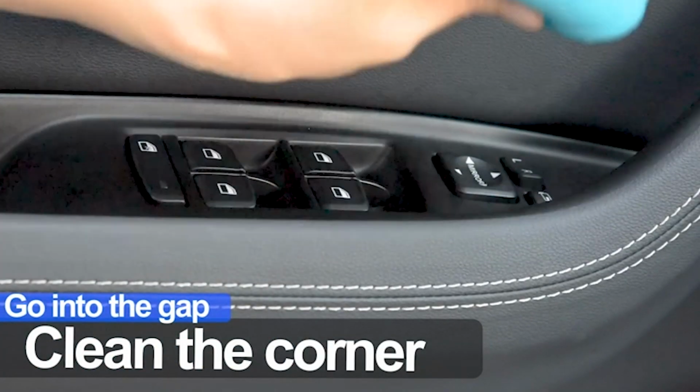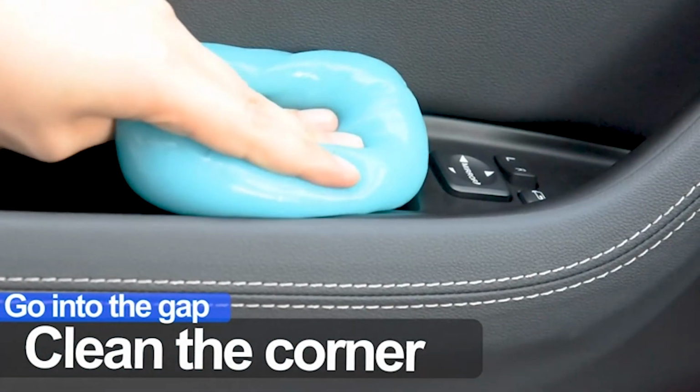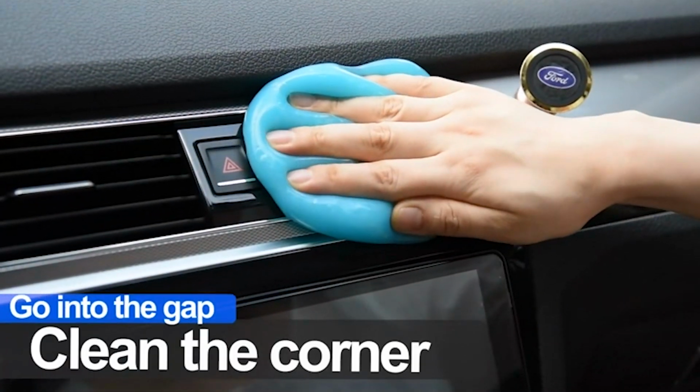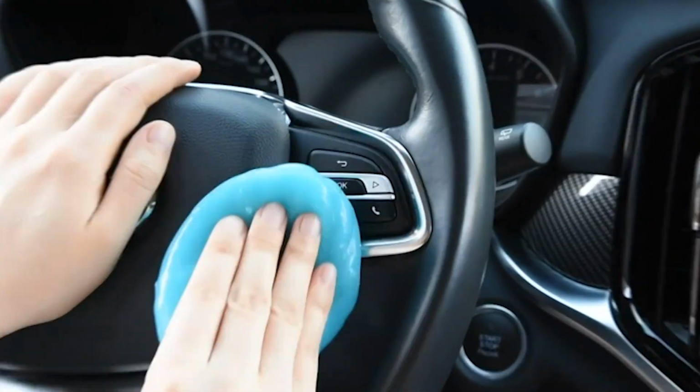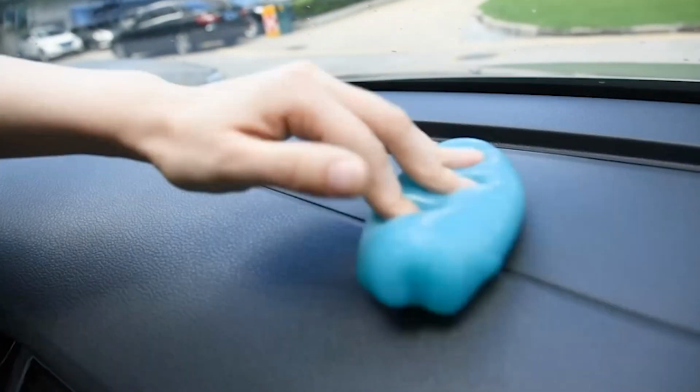Plus, it's made with a delightful lavender scent and won't leave any residue on your hands. And when you choose TICARVE, you're guaranteed a brand new package and excellent customer support. Keep your car looking fresh and clean with TICARVE.